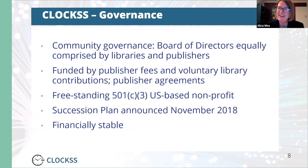Our co-chairs right now are Mimi Coulter and Duncan Campbell from Wiley. So again, that principle of shared governance is reflected in the fact that we have a chair drawn from each community. We're funded by publisher fees that I've just outlined and voluntary contributions from libraries around the world. We're not for profit. We have a succession plan. So should anything happen to CLOCKSS, the content that we're preserving would continue to be made available in perpetuity. And we have a succession plan that involves the universities of Alberta, Edinburgh, Humboldt, and Stanford to provide that long-term sustainable access.